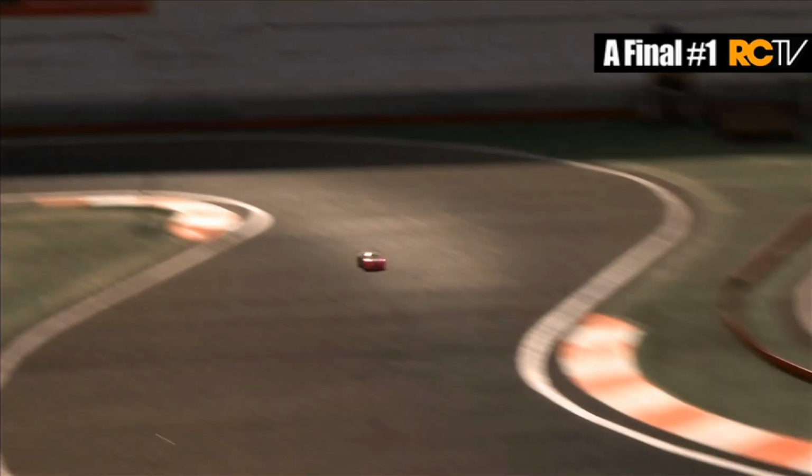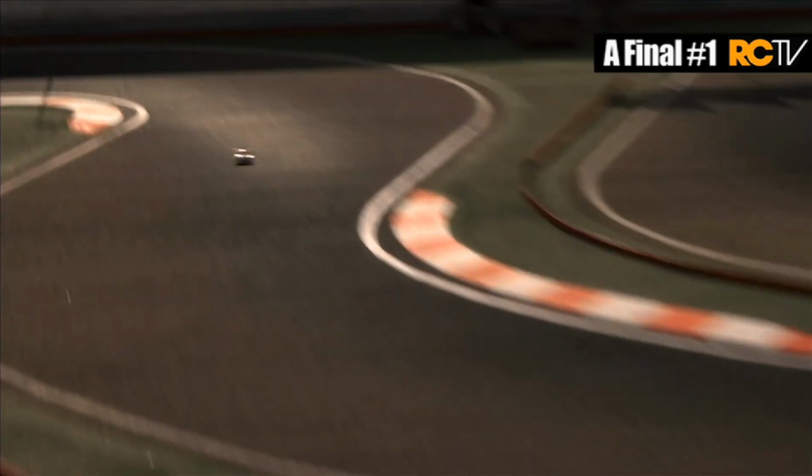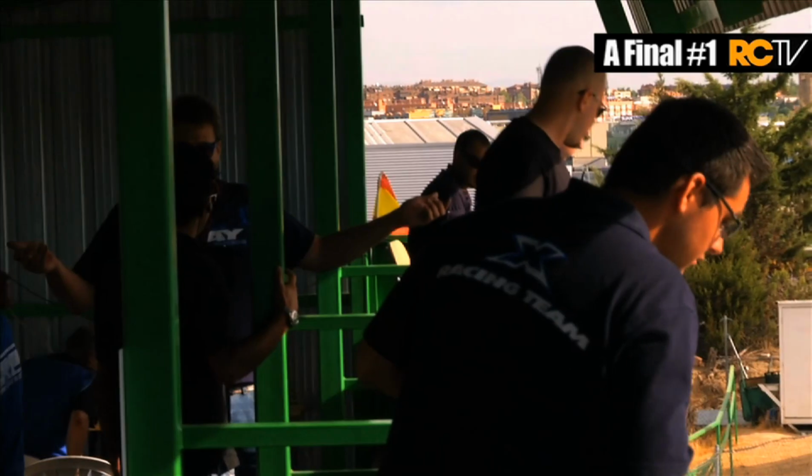In contrast, there is some chaos way behind. The rest of the field all finish a lap down. Daniel Wogelmuth breaks through into third, Jan Asma in second, and Remy Callens wins his first European Championship A-final.